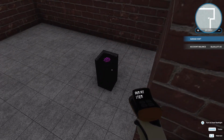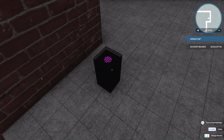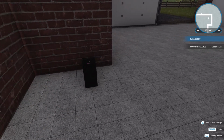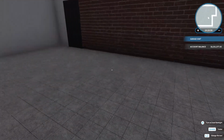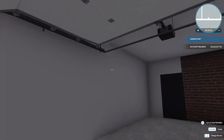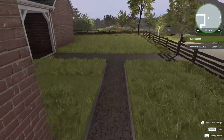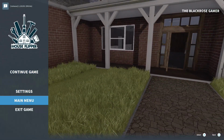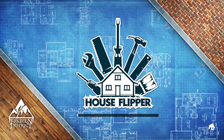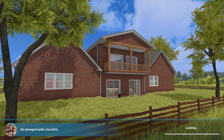Wait a sec, is that the... What the... What's in it? Things are glitching. Things are happening. Weird things are happening. Let's back out of the game for a moment and go back in. It's doing weird stuff because of the workshop.